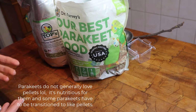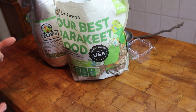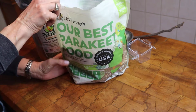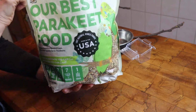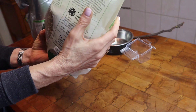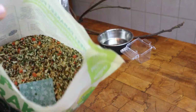So right now I found these 2. List in the comments if you have other ones. I know Harrison's is another good brand. List in the comments if there's anything else. I'm open to trying a lot of different things, and I want to spur my parakeet's appetite. But this Dr. Harvey's has a lot of great seed. It's a really great seed mix. You can see here what's in the ingredients.